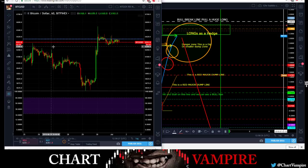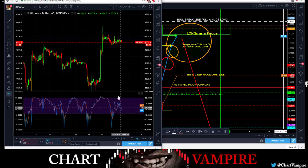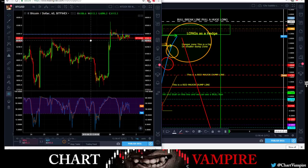Let's go to the 1 hour. Once again, the same thing. Just absolutely crazy. And look at this crazy pattern right here. I mean, it just can't make up its mind. This is just bots playing. This is bots scalping like crazy. And this is some amazing sideways action going on right there.